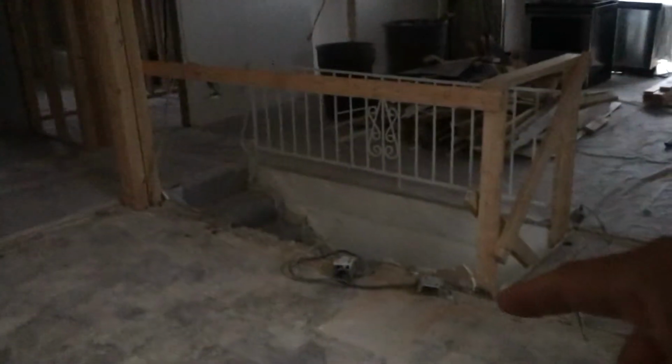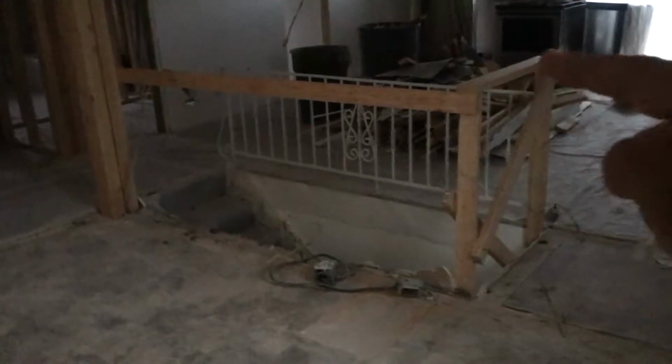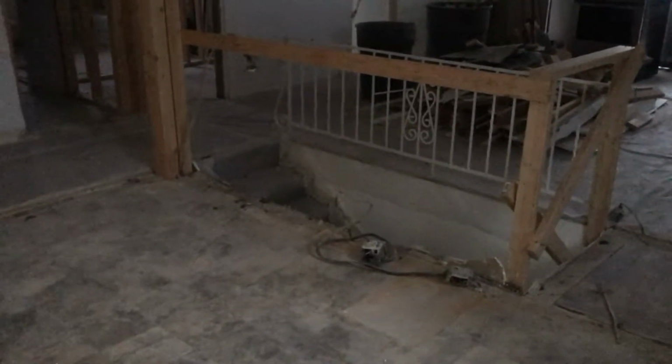So right here at the edge will be an island that'll come up and stick out, of course, with an island countertop. And so that'll be right up against the edge so that no one will fall down. Of course, we're going to get a new handrail that goes on this side and a new handrail to replace that white handrail. So this is looking really cool.